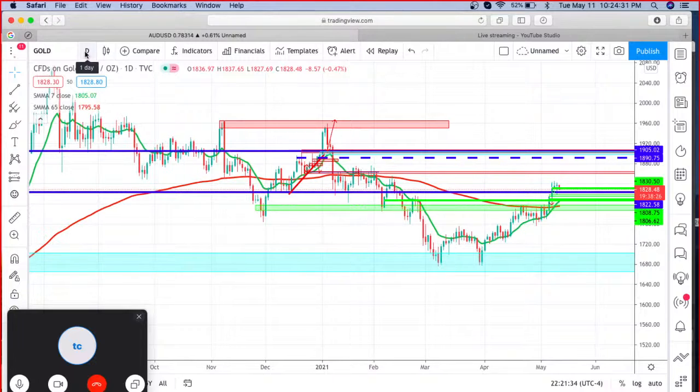But it hasn't been making higher highs and higher lows. Wait, let me make sure I'm looking at this correctly. Okay, so here, we've been making higher highs and higher lows. The 7 is above the 65.